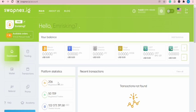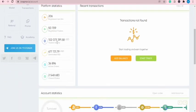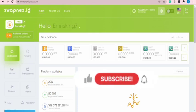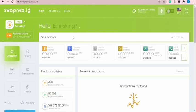Right here you see registration in the last 24 hours up to 206, and registered members, and the other information you need about this platform. Right now I'm looking at this and I'm thinking, wow, this is cool. Because some exchanges would exaggerate this and make it like 1,000 registrations, 2,000 registrations, to entice people more. But I think they're just showing us the real time data. When I registered we were like 202, right now we're 206, so it's like 4 registrations in the last hour. So people are actually getting into this, right?